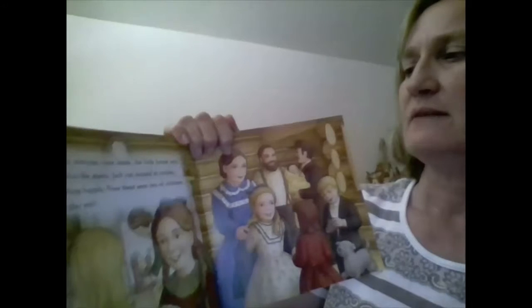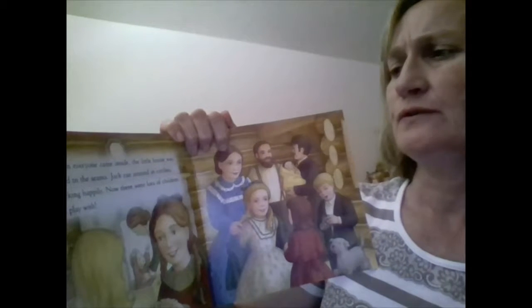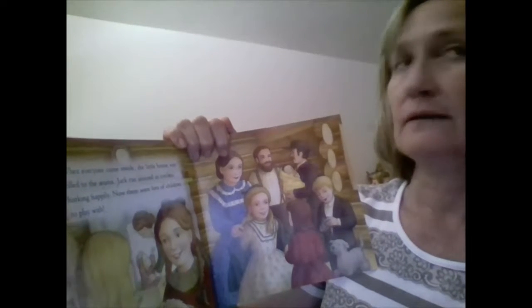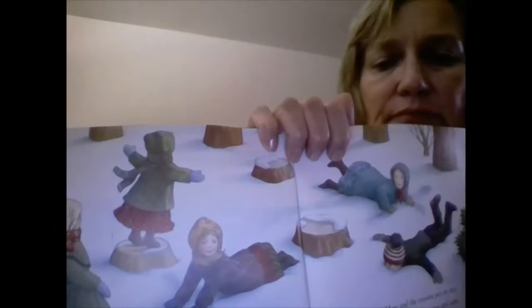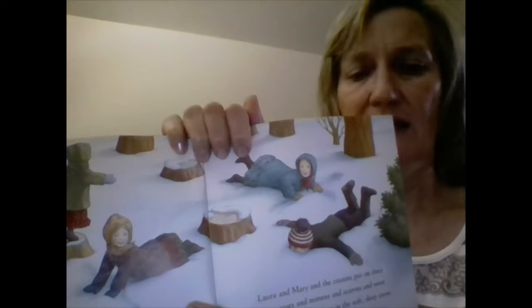When everyone came inside, the little house was filled to the seams. Jack, the dog, ran around in circles, barking happily. Now there were lots of children to play with. They're going to go outside and play in the snow, too. That boy's laying in the snow.